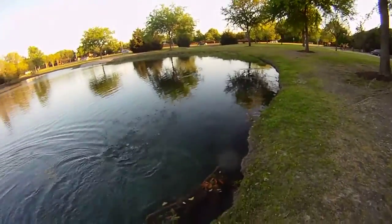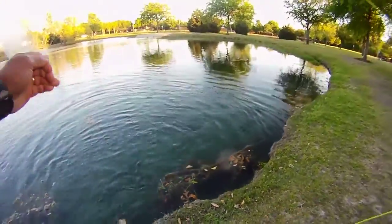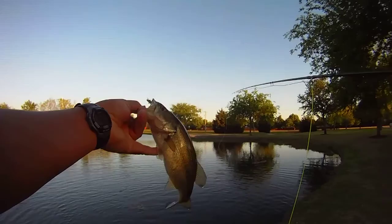And it took us a little bit because it kind of stressed the little two weight that we're using. Estimate about maybe a 12-inch, 13-inch bass that went for the damsel, or correction, the near deer.